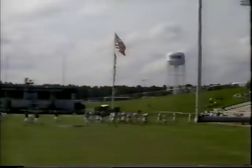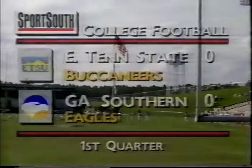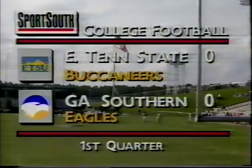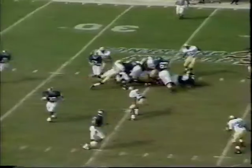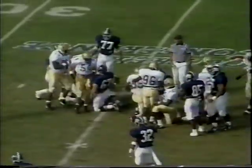I have the football, and they'll take over as they go here on homecoming afternoon in Statesboro against East Tennessee, our Southern Conference Game of the Week on Sports South. First play from the line of scrimmage by Georgia Southern after a 44-yard punt off the toe of Collins.